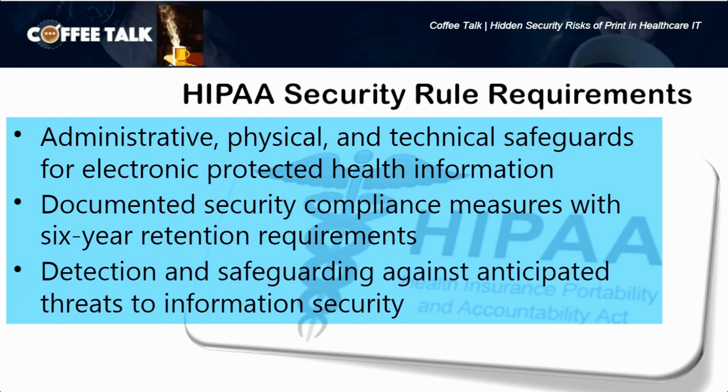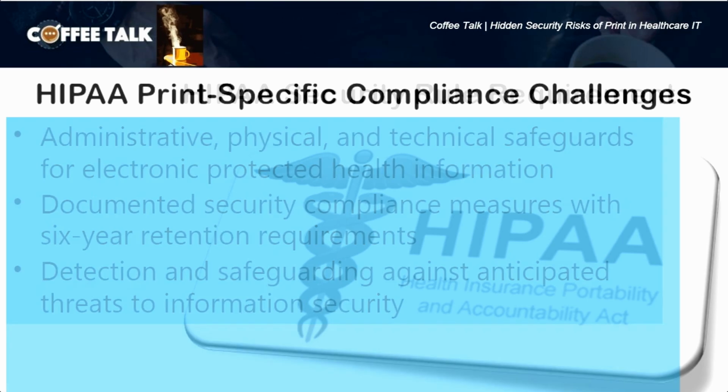You also have to be safeguarding against potential threats coming at you. And you interpret that as threat hunting. But you have to have things in place to make sure that people and that technologies are being very, very careful in their dealings with PHI.